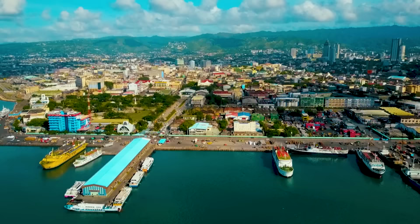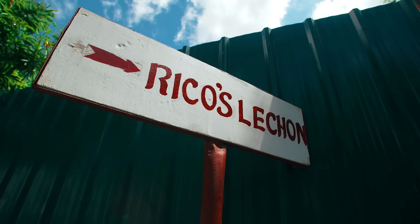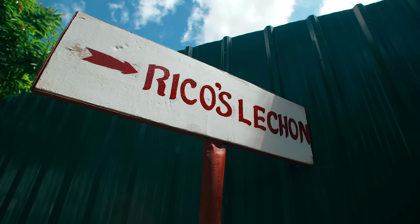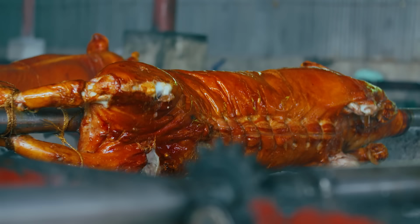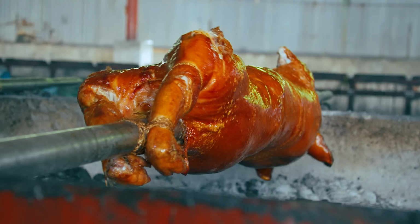Today we are on Cebu Island in the Philippines. Now, Cebu is famous for its pork lechon, and if I'm gonna try lechon, I wanna try the best. That's why we are at Rico's lechon facility, where they're preparing 2,000 to 4,000 pigs each month. I'm lucky enough to be standing next to the man himself, Rico. Thank you very much for having me. Basically, I want to see the whole process from beginning to eating it.